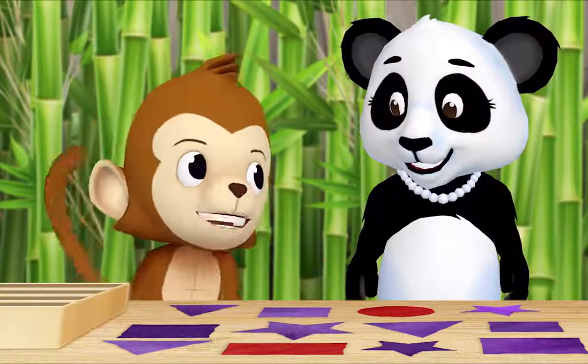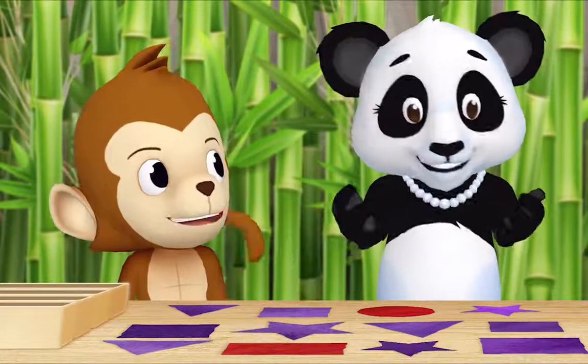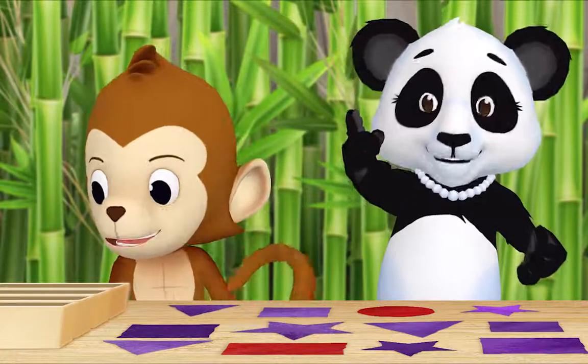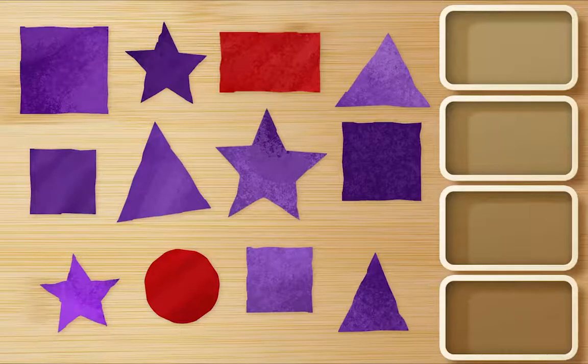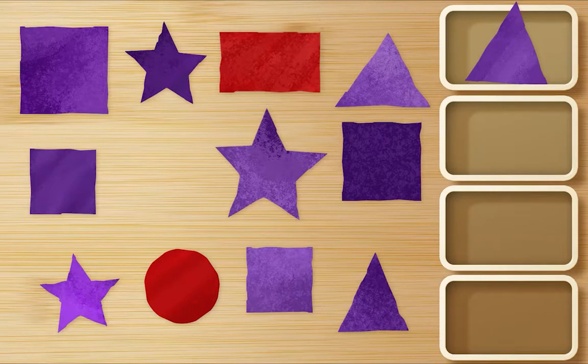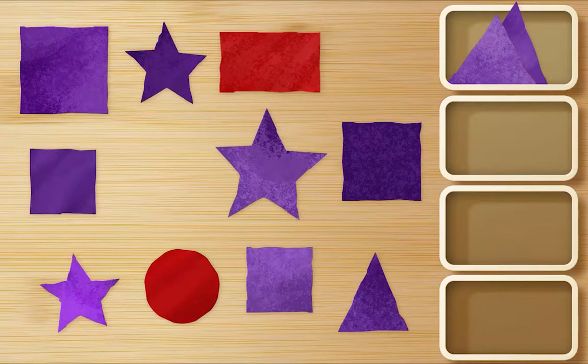Hi, Ms. Panda. What are you doing? Hi, Monkey. I cut out all of these colored shapes, and now I'm sorting them. Can I help? I would love it if you helped. Thank you, Monkey. First, find all the purple triangles and put them in a box. Okay. Here's one. There's another one. This is purple. That's a square. We only want purple triangles. Oh, right. I forgot. There's one.